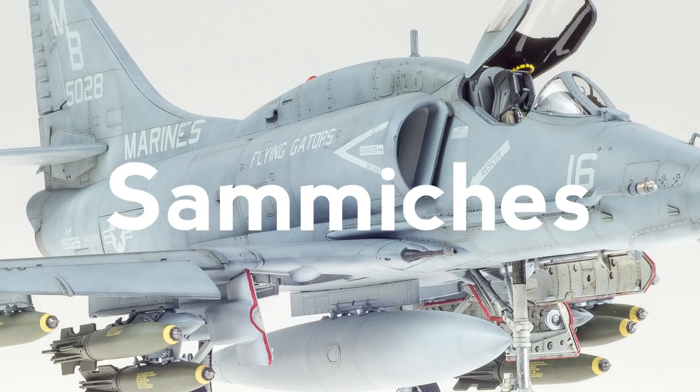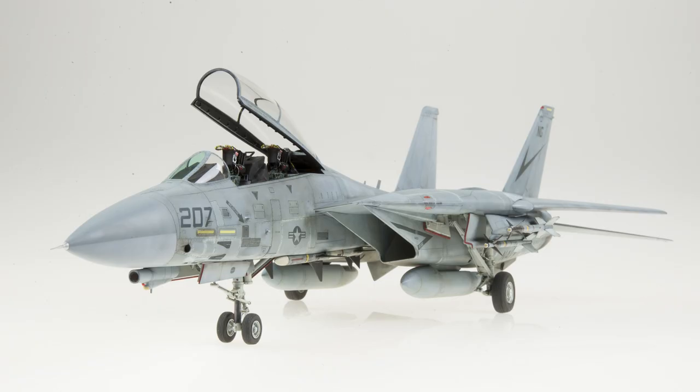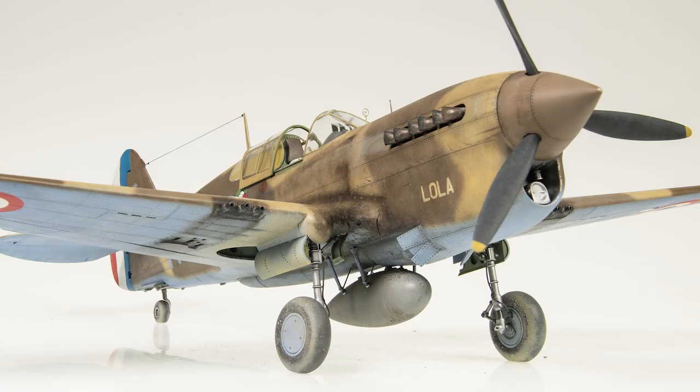Number 10. Sammiches. Since tackling that Skyhawk way back in 2014, I've used some variation of black basing with just about every build, though I've been tweaking my exact approach here and there over time. But when it came to my Trumpeter P-40F, I strayed pretty far afield and discovered something I might like even more, which I've been dubbing sandwich shading.